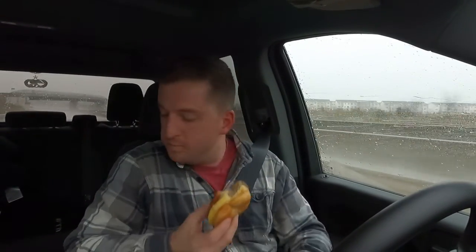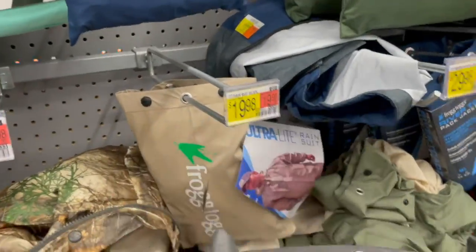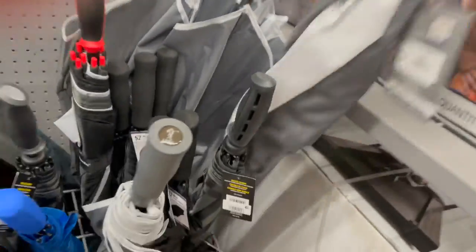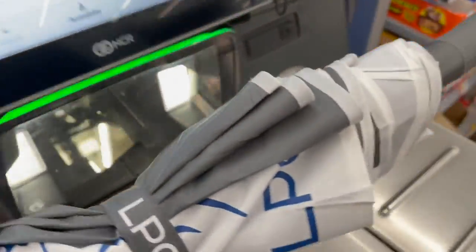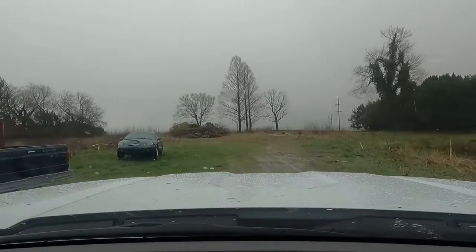I think I'm gonna stop by Walmart and pick up a pair of rain pants because it's really raining out here. Umbrella's only 20 bucks. What a steal.